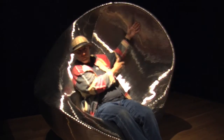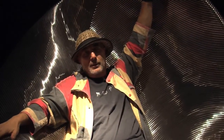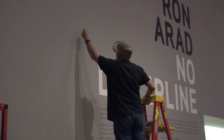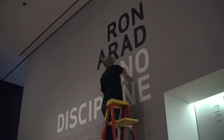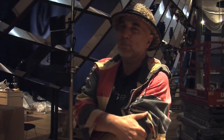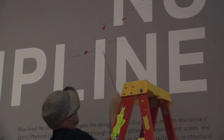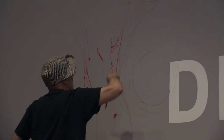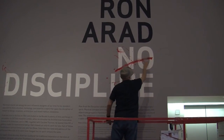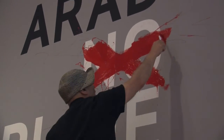This is a thumbprint, and I'm Ron Arad sitting on the thumbprint at the MoMA. No discipline comes from it. I think it's very easy to understand because I don't have exclusive membership in any of the disciplines, architecture, sculpture. I don't need a passport to go from one discipline to the other. I'm going to scribble. I'm going to introduce some no discipline to the very disciplined graphic.